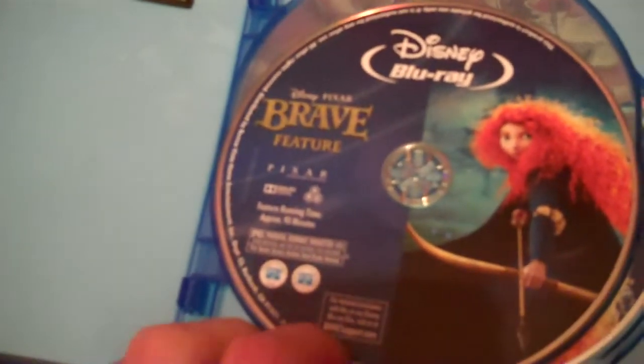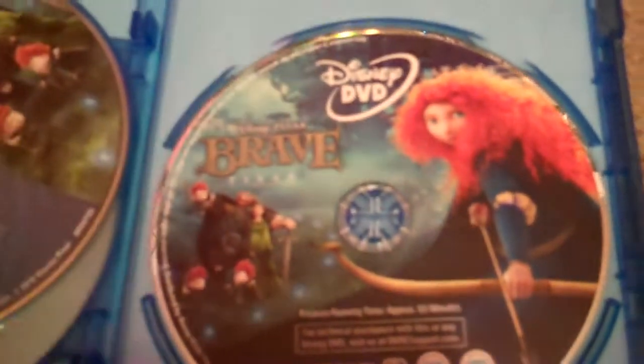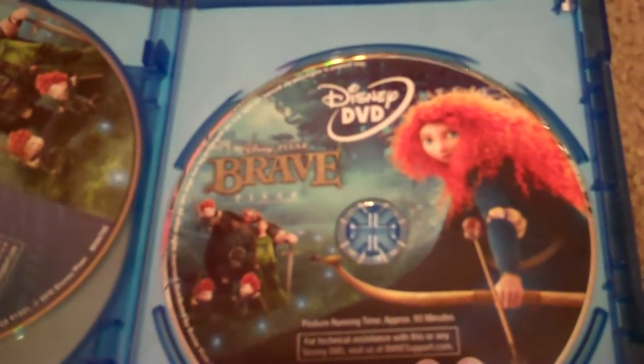Wow, look, finally some artwork. There's the two Blu-rays. Has Merida, the first one. Then the triplets, Hamish, Hubert, and Harris. Queen Eleanor, oh, King Fergus. And then it has all of them together on the DVD. Merida, King Fergus, Queen Eleanor, Hamish, Hubert, and Harris. Whoops. Boom. But yeah, guys, go out and get this.